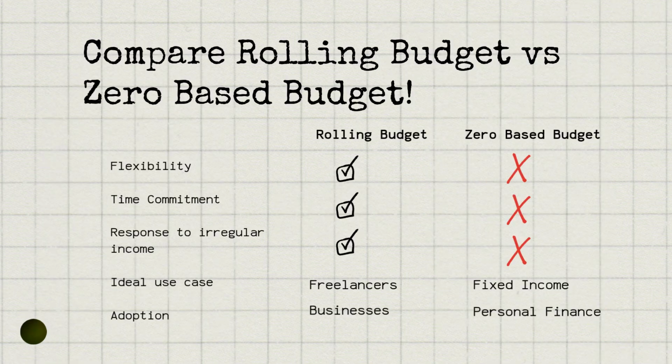So let's do a side by side comparison of the rolling budget and the zero based budgeting style. I'll break down the two types of budget using some expert criteria. First, let's look at the flexibility. For the rolling budget, it has high flexibility because it's adaptive to life changes, okay? But for the zero based budget, it's low. You start every month from zero and then you go with your budget.